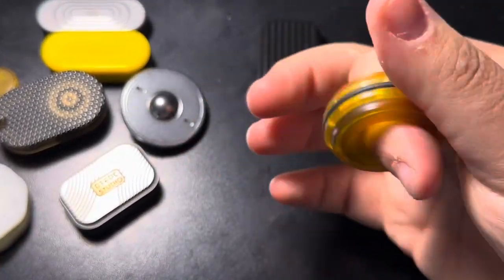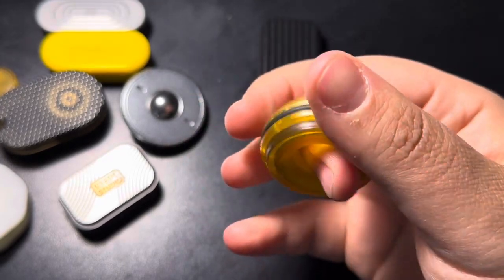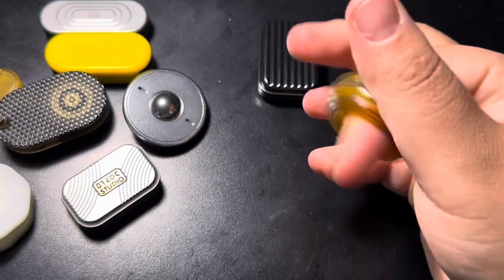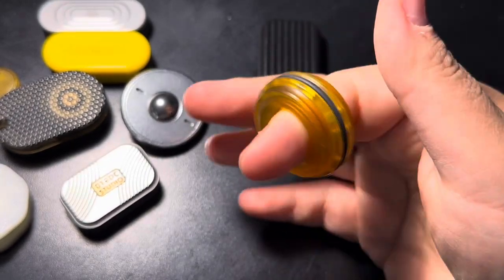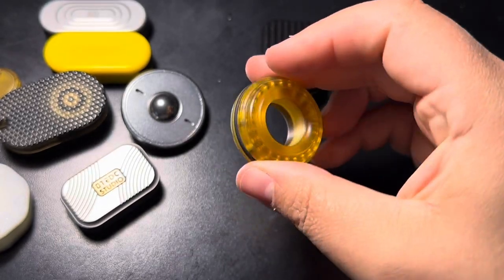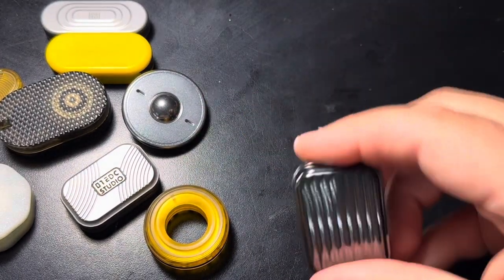This thing is really nice. Sounds amazing. Wow. Goes both ways. Feels really good in the hand. Looks amazing. I gotta say, PEI has come a long way. I wasn't really a huge fan of these ring spinner things, but this thing is amazing. I would actually buy this thing. Look how cool it looks too. Wow. And then the travel.